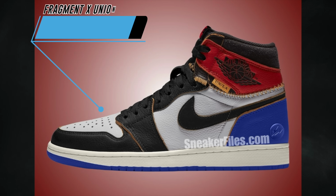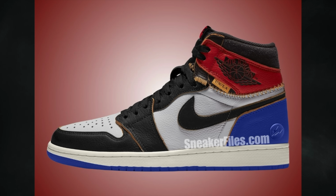Just to recap the previous time I spoke about these shoes, I did a mock-up which was close to what's releasing, although it wasn't 100% accurate. Rumors started to circulate that a collaboration between Fragment Design and Union would happen on the Air Jordan 1 High OG. From my sources, I heard that it's potentially going to drop in 2025, but I was also told don't be surprised if they're delayed until 2026.